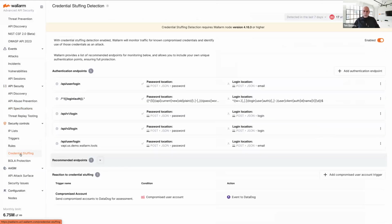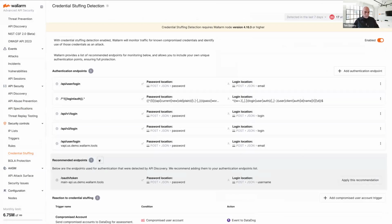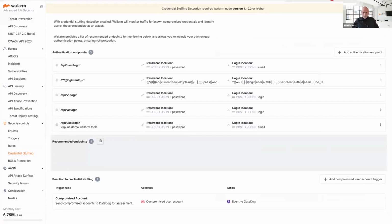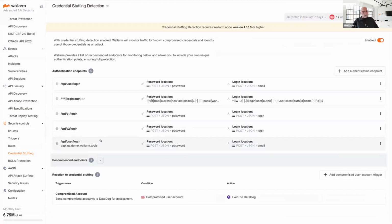I showed you before credential stuffing and API sessions. This is the configuration of it. We can add any authentication endpoints, and if we find one that looks like a login from API discovery, we'll add that into the recommended endpoints, so you can apply that as well. But again, this is just looking at passwords. The passwords don't leave your filter, or the filtering node. So wherever that filtering node is, that's where we do the comparisons.